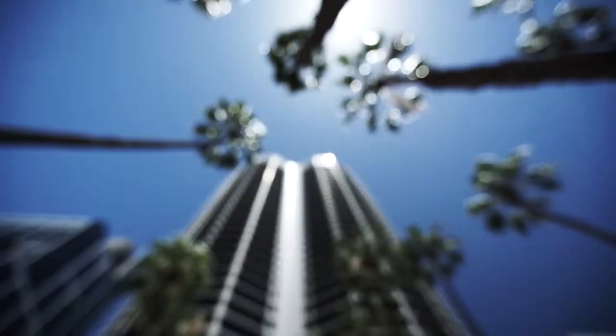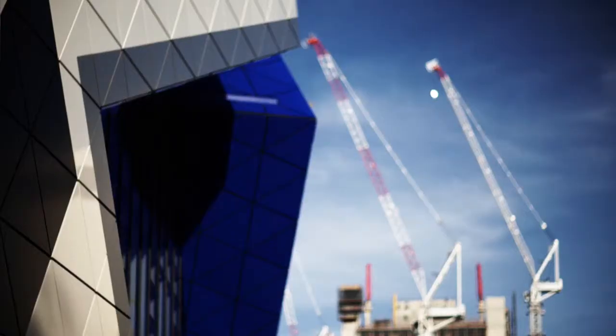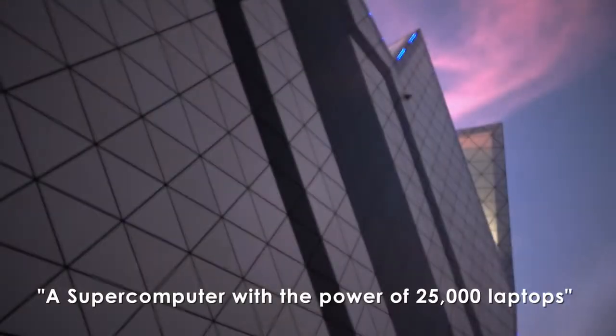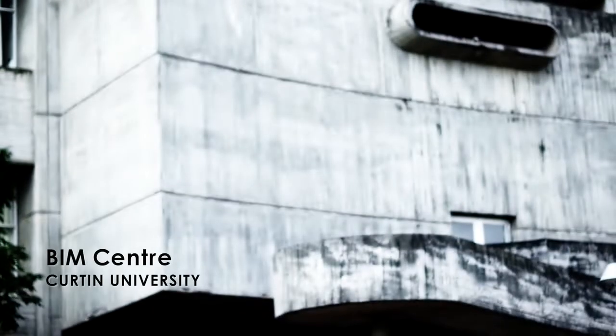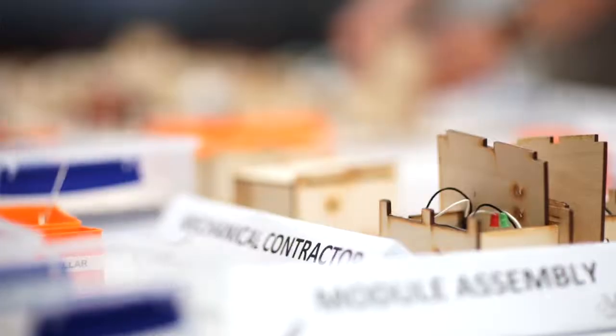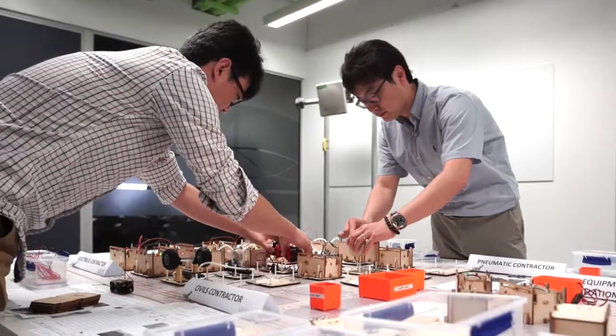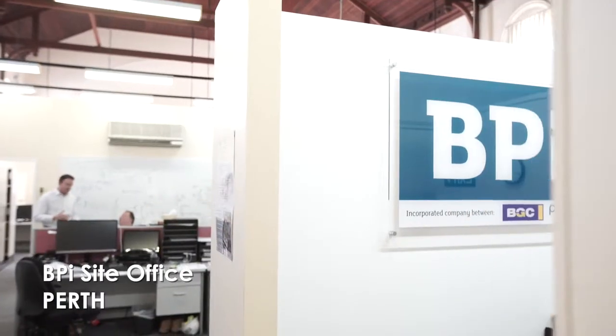And investors have come in and they're pouring a lot of money into innovative technologies. Perth is the host of the largest supercomputer in the Southern Hemisphere. And they have the largest BIM center in Australia. Our special interest in this 480 project is how to use BIM to materialize the lean theory into the practical world. No single tool has the answers to all the problems.